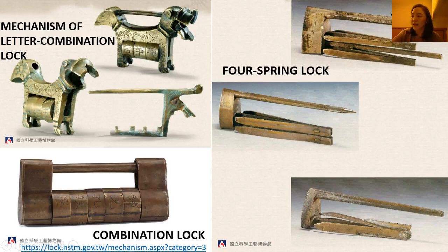On the left-hand side are some combination locks. The combination is in Chinese letters or characters. This kind of design is often seen in the number locks that we use every day on a bicycle or a safe to store our valuable items in the house. The animal shapes or other symbols of fortune give form to the combination locks, as do the types of metal and the engraving patterns. On the right, these are also spring locks, but they have 4 springs.